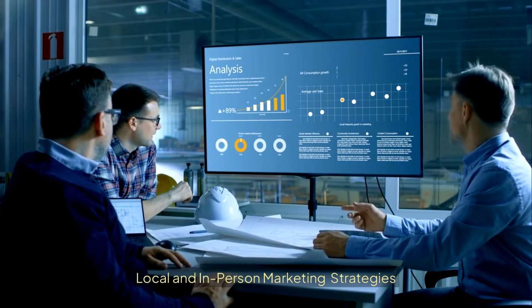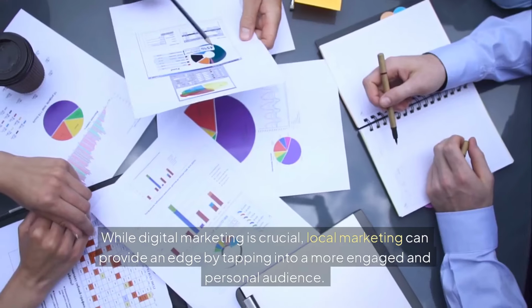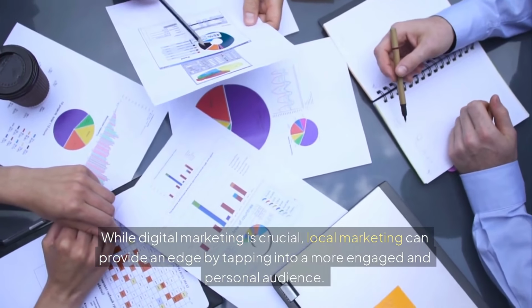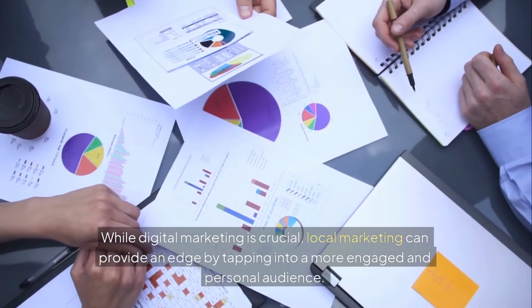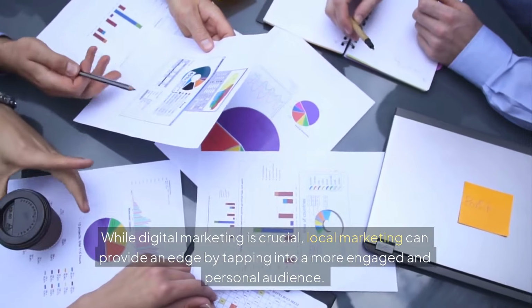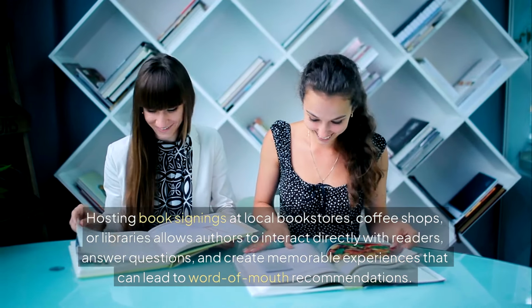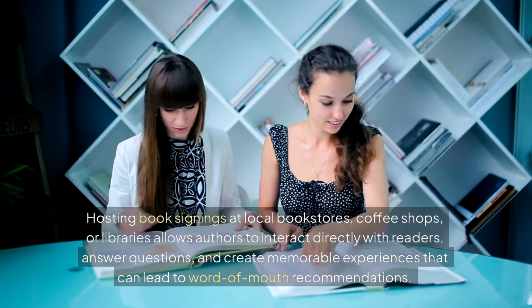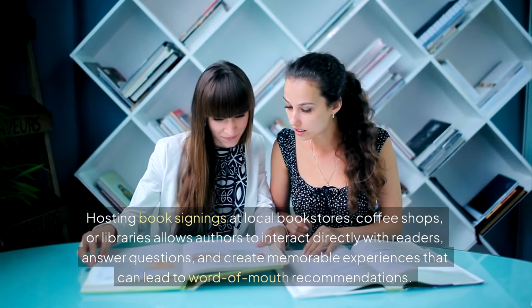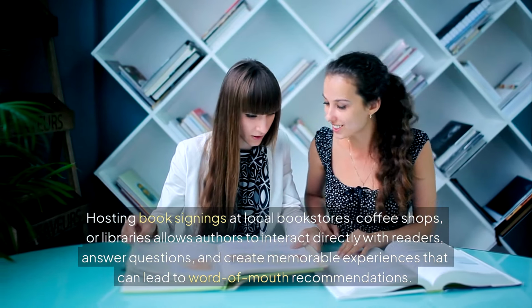Local and in-person marketing strategies. While digital marketing is crucial, local marketing can provide an edge by tapping into a more engaged and personal audience. Hosting book signings at local bookstores, coffee shops, or libraries allows authors to interact directly with readers, answer questions, and create memorable experiences that can lead to word-of-mouth recommendations.